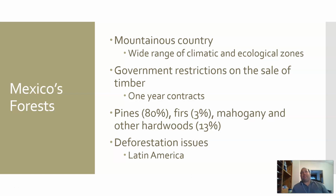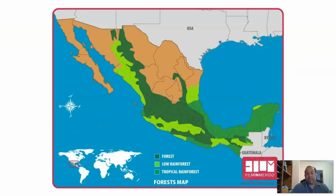So if there happens to be some great huge event that happens to where you can't go and get that timber, then too bad. Your contract runs out and somebody else can then buy it the next year. Mexico's forests are mostly dominated by pine trees, a little bit of fir, and then mahogany and other hardwoods really make up the rest of the forests. And then certainly, as with all parts of Latin America, even as we talked about earlier with Puerto Rico, you do have some deforestation issues, but the government is trying to prevent that from happening.